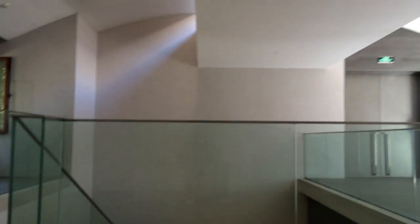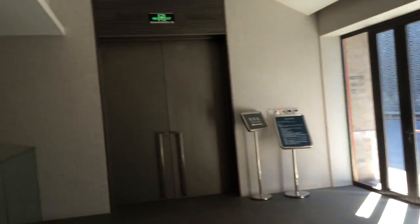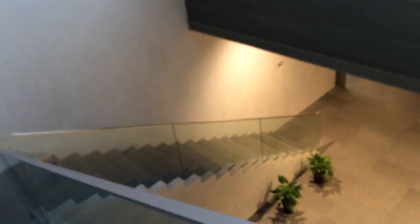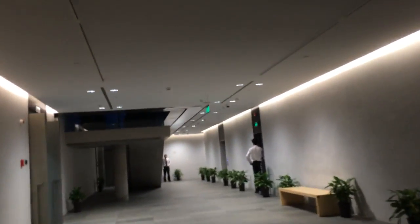Let's see how comfy these seats are. Oh, they're pretty comfy actually. You can kind of rock a little in them. Guess that's it. I don't know if I can exit this way or not. No. I have to go the other way, I guess, to get out the way I came in. This way, maybe.